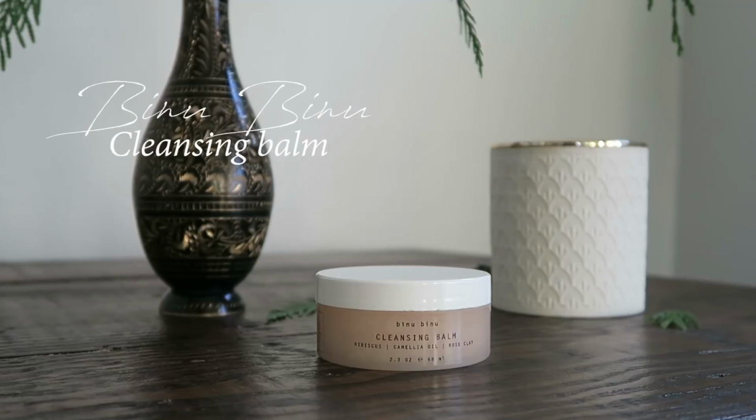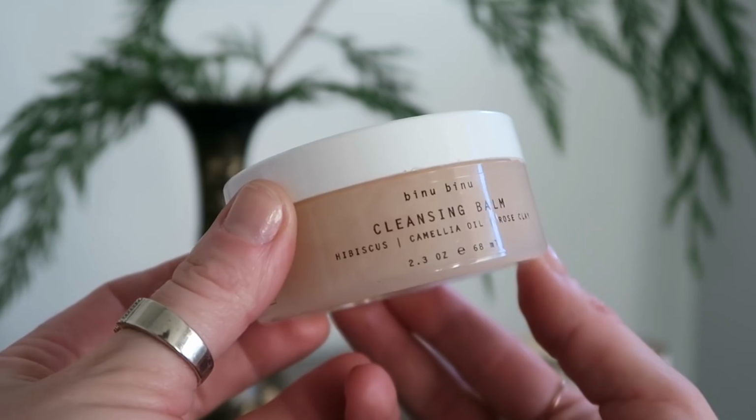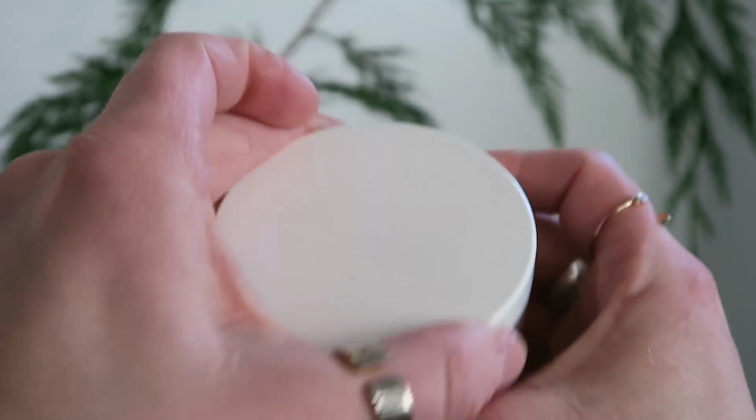This one is the Binu, I believe that's how you say it. They're mainly a soap company, and they make these really cool looking soaps, but this item I have from them is their cleansing balm, and it's made with camellia oil, a little bit of rose clay, as well as hibiscus. Now the rose clay, you're gonna think that it's probably not very hydrating, feel a little dry, but it is very hydrating. It smells absolutely lovely. It has a fantastic texture. It looks like it's a little bit bumpy or granular, but I tell you it's not.